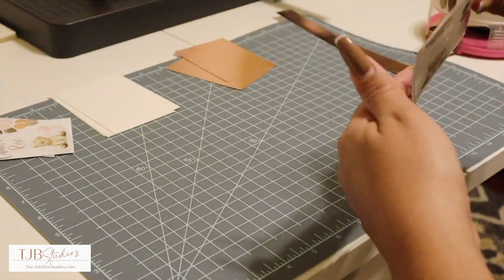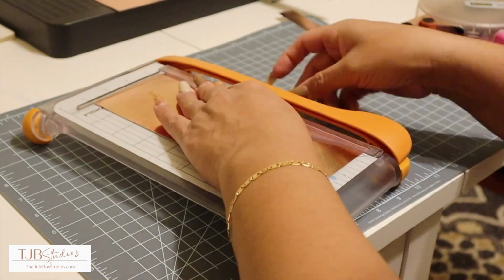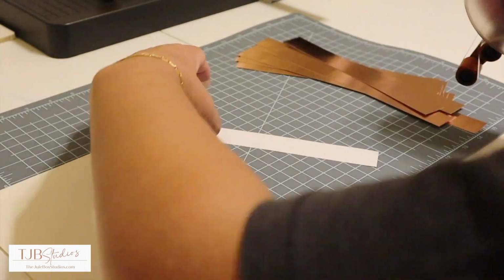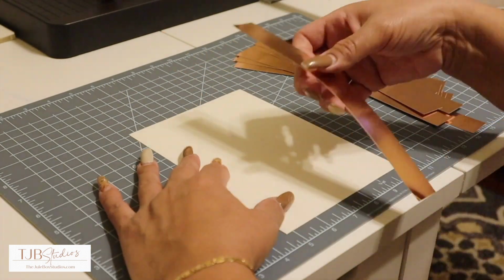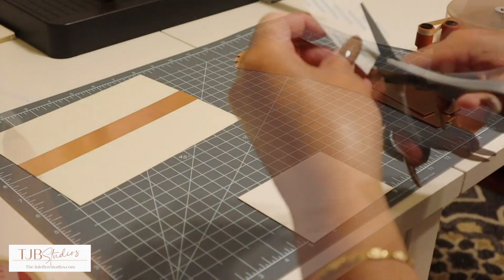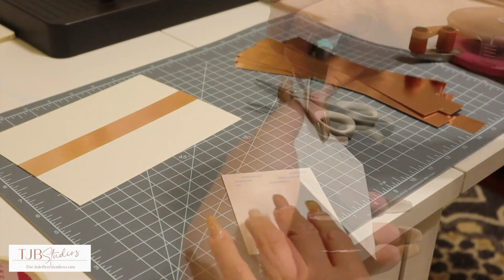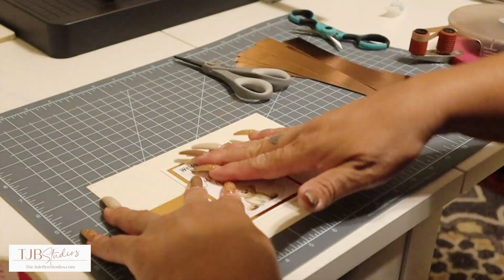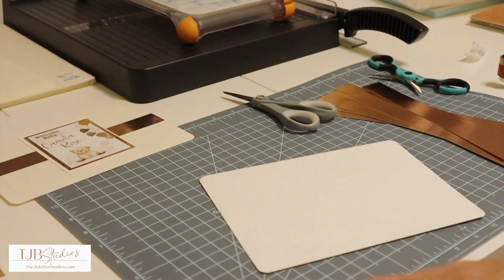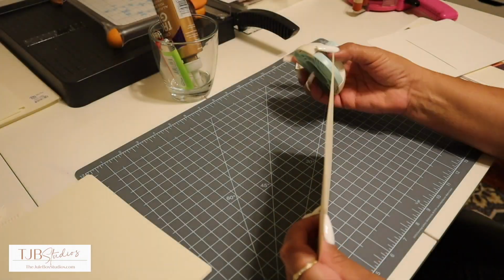I went ahead and continued on getting these matted, and I decided to do a belly band across the fan. So I just cut 1-inch strips. The next thing is using my corner cutter. This is a 1/4-inch round cut, and I'll do that for the vanilla cardstock and the white cardstock.